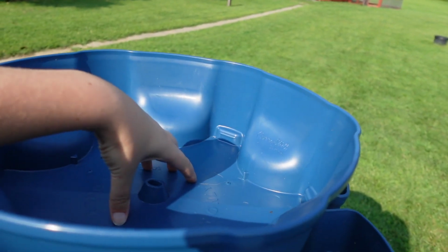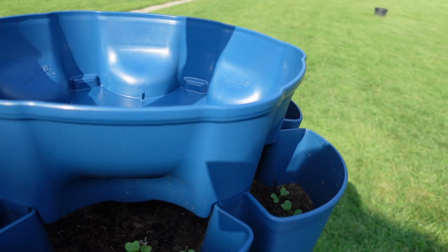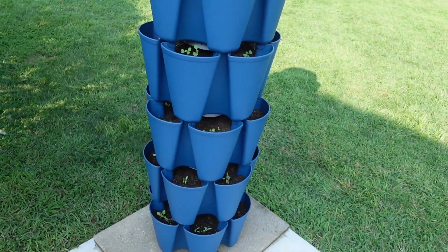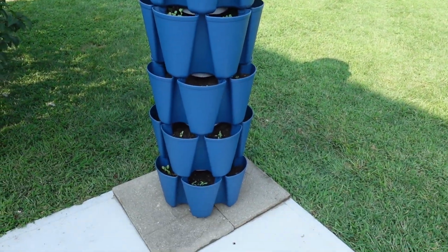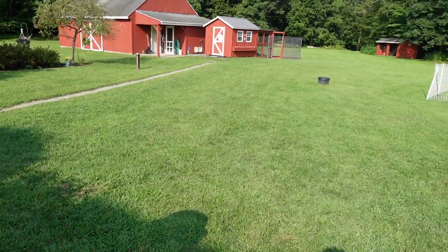And this is the water basin. When you water, you just fill this bad boy up and it'll trickle down. We've had lots of rain recently, so I haven't had to do that since I set this up. All right, now let's go to the garden.